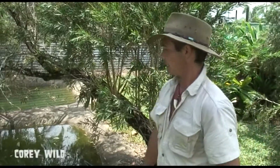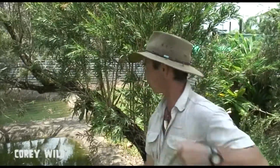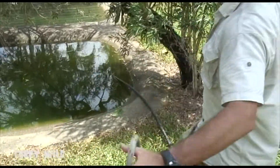Okay, what we're going to try and demonstrate to you here is a crocodile head shake and a crocodile death roll. Now, the death roll is actually used to twist off chunks of meat that the crocodile can swallow whole because his teeth aren't designed to slice through meat. That's also his massive jaw pressure to crush any bones. So what we've got here is a bit of a sack with a couple of chooks in it, and we'll give it to him and see what happens.